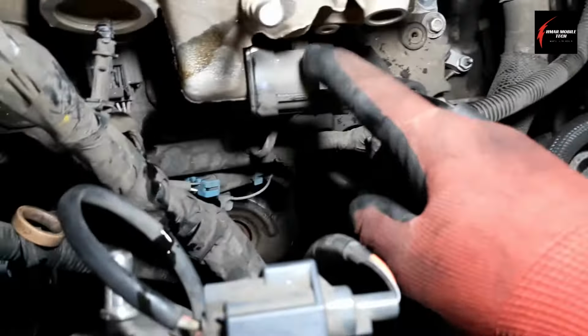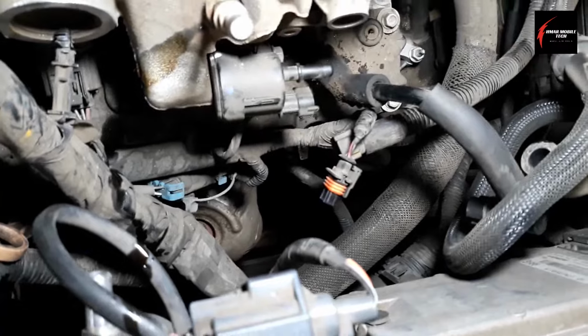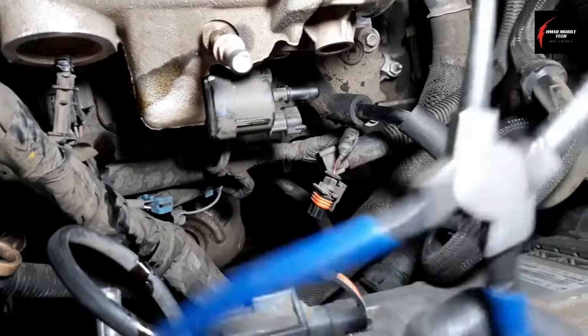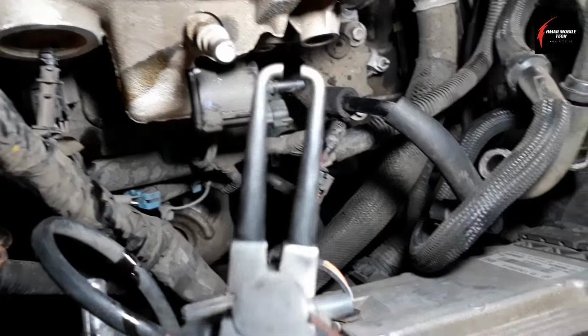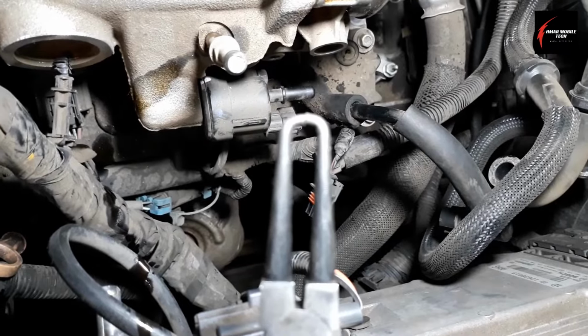Here you have the evap canister purge valve, so disconnect this. I use this tool here. It works very well for disconnecting those things. As you can see, you can tell how it can pinch in a tiny, concentrated area, and then you're able to pull back and get the connector off.